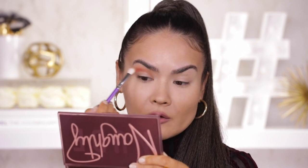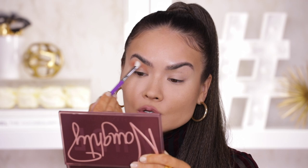I've been using it every single time I go out, every single time I film, every time there's a need for me to have makeup on. That's the one that I reach for because it's just so natural looking. It doesn't give me that cake face and doesn't look too full coverage. It's just like me in my own skin.